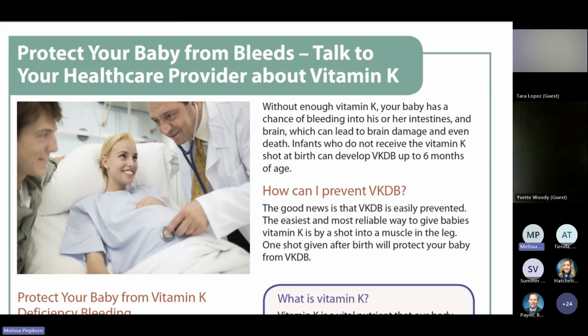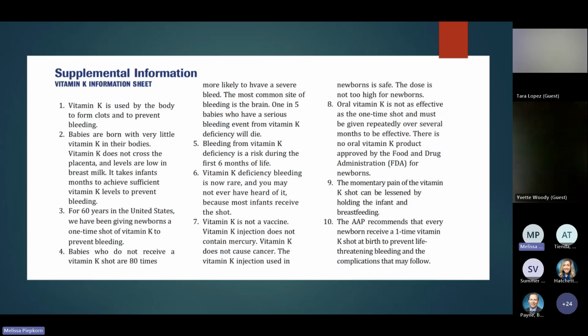So this is from the CDC website. It's like a parent handout or fact sheet that has a lot of the benefits of vitamin K, why we do it. It addresses a lot of the concerns. So that is available. And then this is also from the CDC.